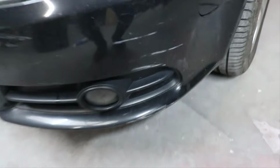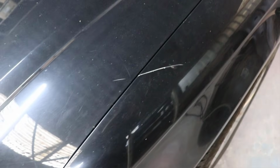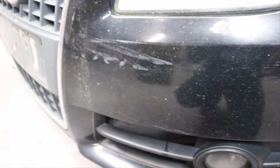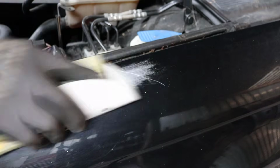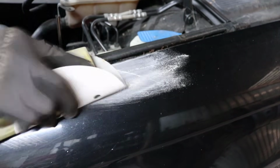A lot of people would probably try and touch in these scratches, but I really want the car to look its best. So I'm going to repaint this deep scratch on the fender and also repaint the scuff on the bumper. That way the presentation of the car will look a lot better when I go to sell it. So a top tip is to try and give the customer the best possible car they can get for the most reasonable price.